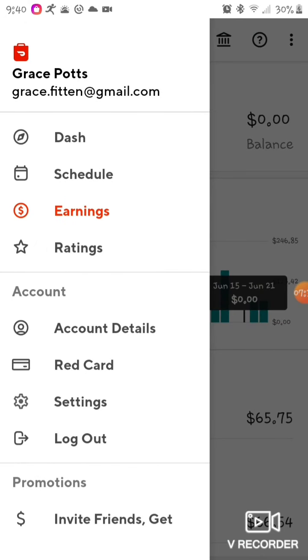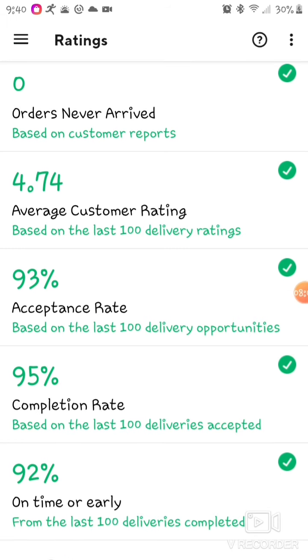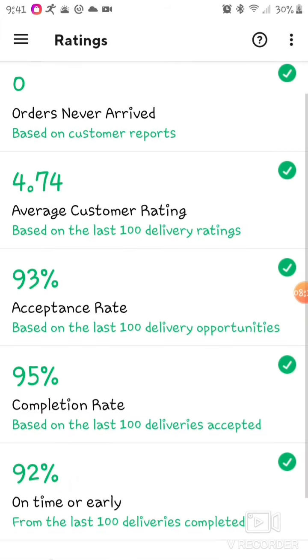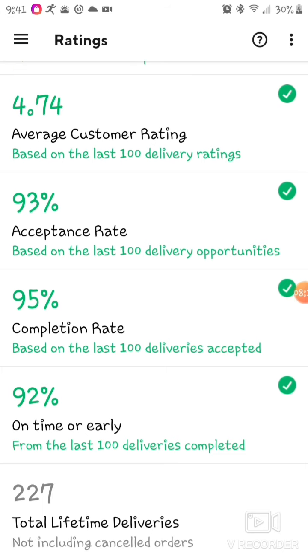Ratings are really good for you to pay attention to, in order for DoorDash to help them determine who's a good Dasher and who can actually be a good delivery driver for them. I have not had any orders that never arrived to a customer, based on the customer's report. Right now, based off 100 deliveries, my customer ratings are pretty high. I believe the highest is probably 5. My acceptance rate is 93%, completion rate 95%, and I'm always on time basically all the time. That's why all of this is green.